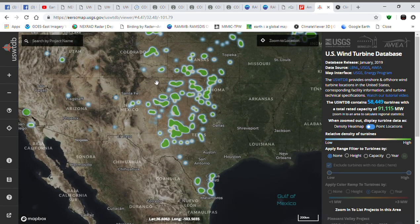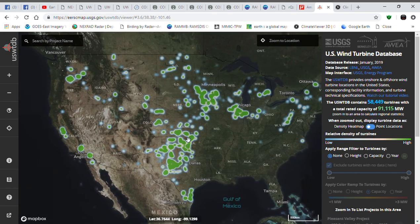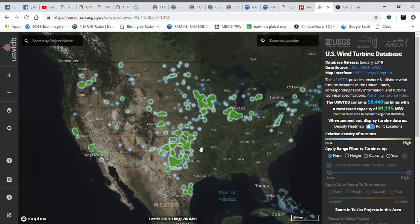What I want you to notice is right here coming off of the Rocky Mountains, we have this mass area of wind farms. Because these play a very important role in our country's weather modification, or we'll call it climate control system. Okay, so we have so many different facets to our climate system. One is being where these wind farms are located.